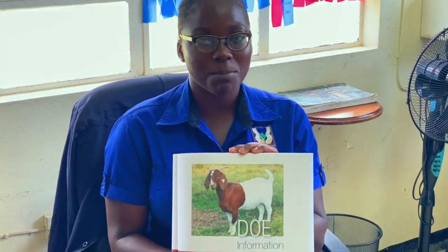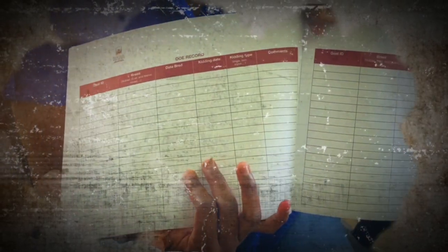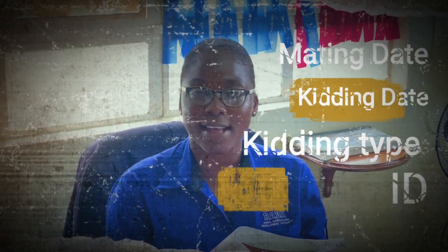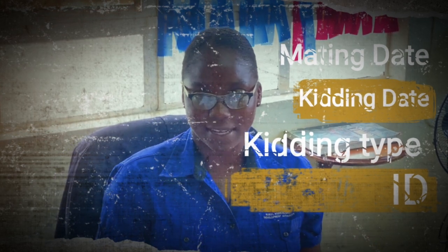The next page consists of the doe information. And within the doe information, we collect information such as the date that the doe was bred, the date that the doe gave birth, or the kidding date, as well as the kidding type. The kidding type refers to if the kid was born as a single, twin, or a triplet.